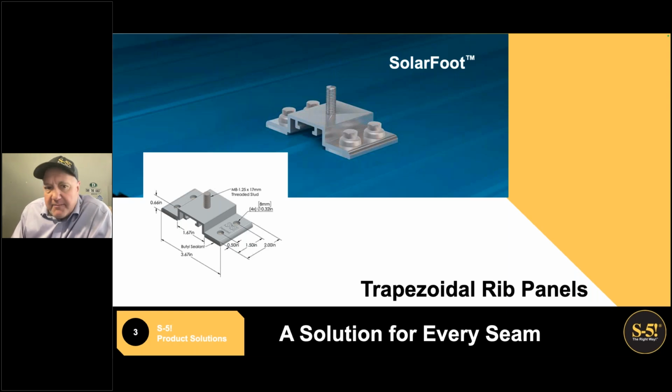All right, so here's some of our products. I'm going to show you these products. This is for exposed fastened roof. This is probably our go-to product for exposed fastened roof, trapezoidal roofs. This is really primarily for rail. So you put an L-foot on this and put rail. This is really not for our direct attached system. So this is a solar foot. I'm just going to go through a few of these.